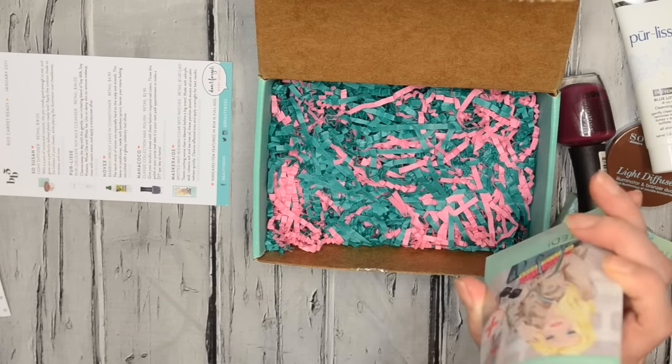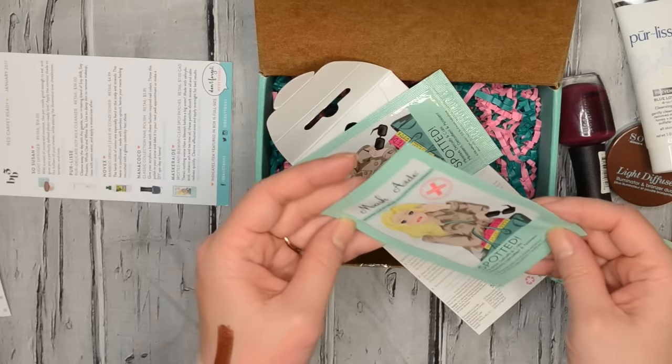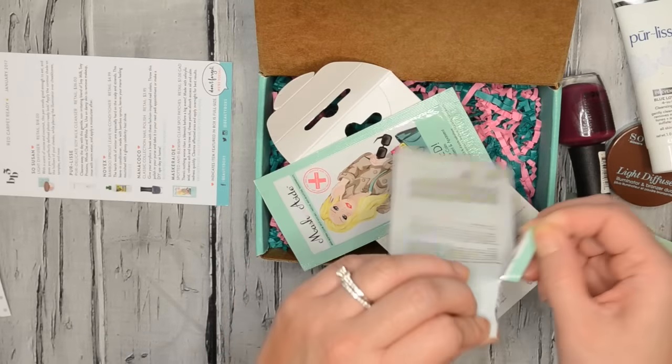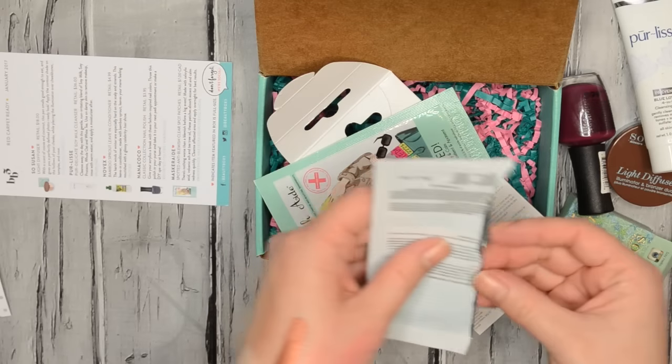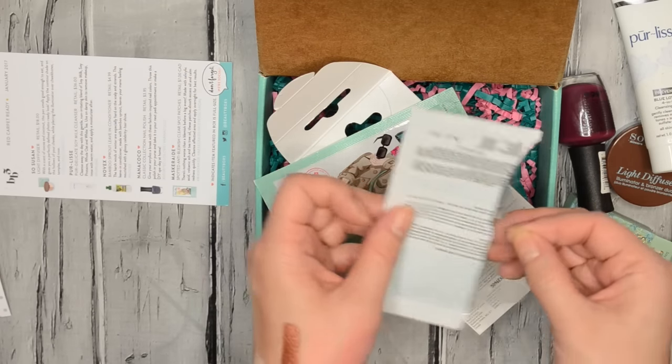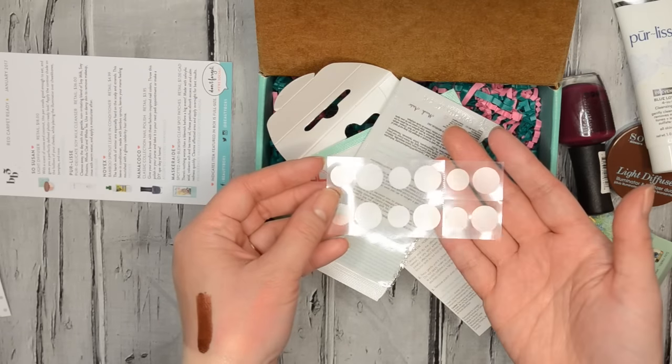Let's see. So it's just this. So you get 2 sheets of them. So I'm going to go ahead and open one of them so I can show you guys what it looks like. I've tried something like this in the past from a different brand, and I actually really liked it. It's great for when you're just getting that pimple. I don't know, can you see that? It's kind of hard to see.